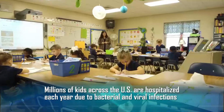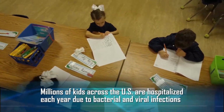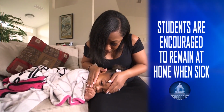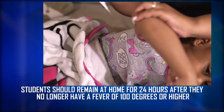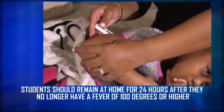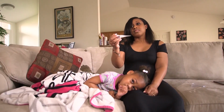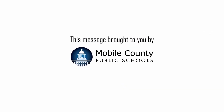What's the matter, baby? You're not feeling good? School-aged children are at a higher risk of getting and spreading germs and viruses. To help protect the spread, students are encouraged to stay home when sick. Parents, it's important for your child to remain at home at least 24 hours after they no longer have a fever of 100 degrees or higher without the use of medications. Please help us maintain a healthy learning environment.